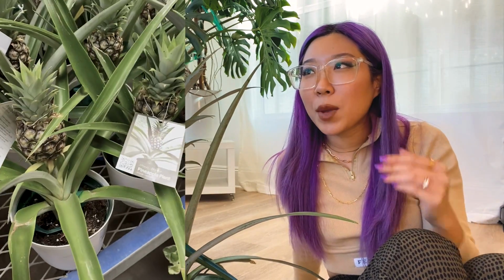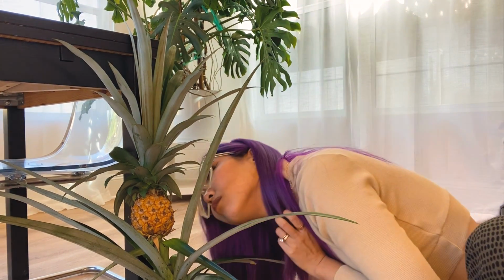So this is a plant that I got from Home Depot, I don't know, a couple months ago, maybe. It was $25. Came with an immature little fruit on it. It was still brown and kind of small, and over the past few months it's actually grown a good amount in my house and has ripened up pretty quick. And it really smells like a pineapple.